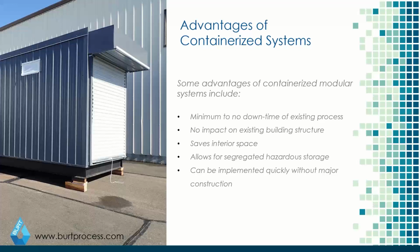Containerized systems were a thing before the pandemic of 2020, and they really grew in popularity in the early days of the pandemic, because they allowed you to put in a new piece of technology or new piece of equipment without having to have people in the building, without having construction, without having to interface with that.